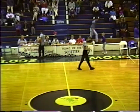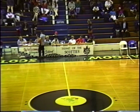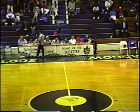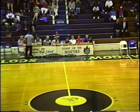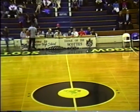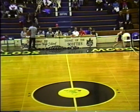So all the games that you'll see for the rest of the evening here are semifinal rounds. Championship games will be played tomorrow afternoon starting at 1:30 with the ABA, and immediately following that game will be the championship in the NBA. Both teams a little slow coming out to start the second half.